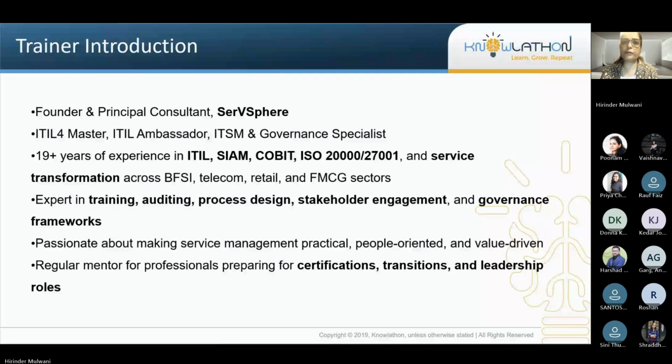I have certifications in many IT areas, for example, ITIL Masters, SIAM, COBIT, ISO 20000, ISO 27001. My pure IT career has been in implementing ITIL earlier processes and now practices, where I have worked with many industries from telecom to transportation to retail to consumer goods. Any specific advertisement in India that you see on TV, probably I've worked with that client. Cadbury, Heinz, all of those.